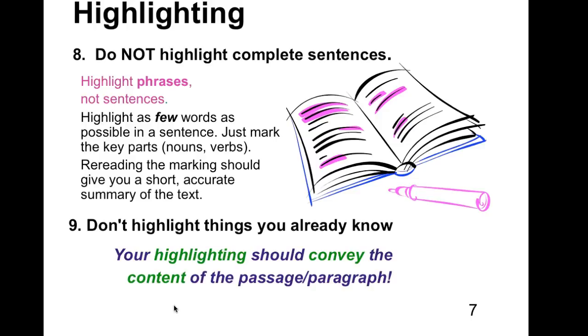Take number 9 for an example. If you only highlight the words highlighting, convey, content, you've really captured the meaning of this sentence. I don't need to highlight the whole thing. I can just simply reread my highlighting and understand what that sentence was saying.